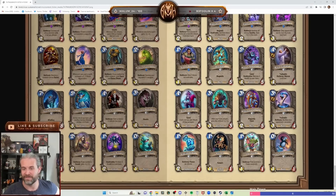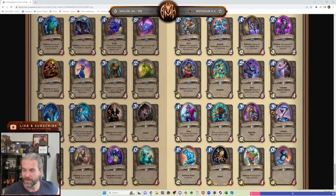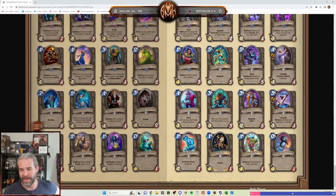Dread Corsair, we have the Pirate Quest is gone. Dread Corsair and Sword Eater back together is pretty nice. And then Hench Clan Thug. We haven't really seen Hench Clan Thug legal in a format with Demon Hunter, have we? So Hench Clan Thug is pretty sweet with obviously Rogue. It was a very powerful card with Rogue in those formats, and then the ability to use this with, say, the 1-cost hero power from Demon Hunter can be quite good.